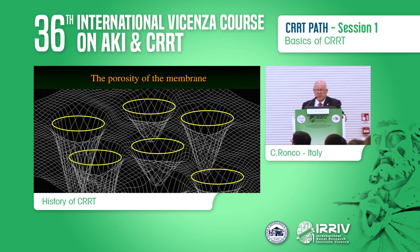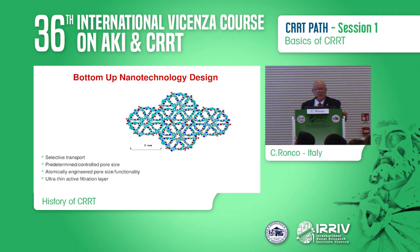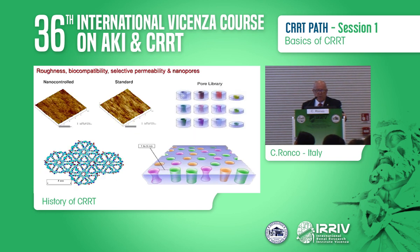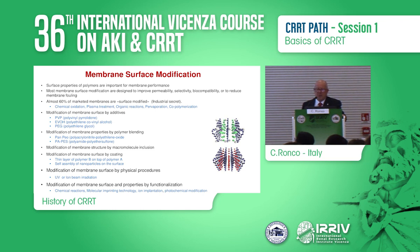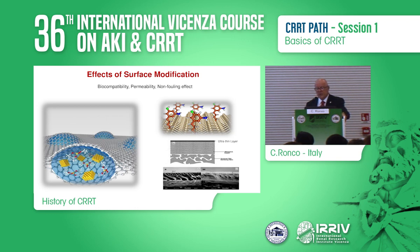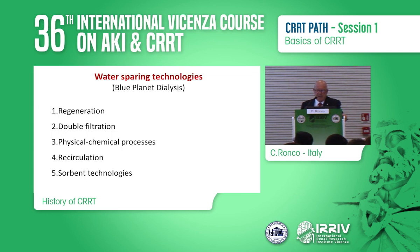to identify better what the response to fluid removal will be in this patient. New membranes may be designed with specific porosity, and probably nanotechnology can help us to identify specific targets for molecules to be removed, designing not only a better inner surface at the blood membrane interface, but also a kind of pore library that allows you to design what we call today smart membranes. We can also functionalize the membranes on the surface, allowing specific interaction with blood and adding bioproperties to the membranes, as in the case, for example, of vitamin E coated membrane or other conditions. The effect of surface modification can be improved biocompatibility, permeability, non-fouling effect, and so on.